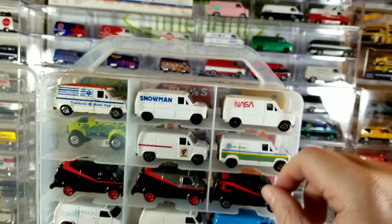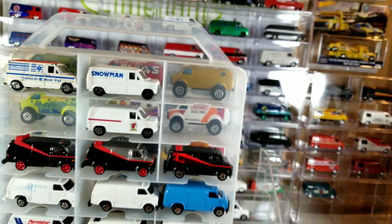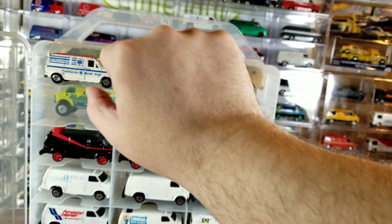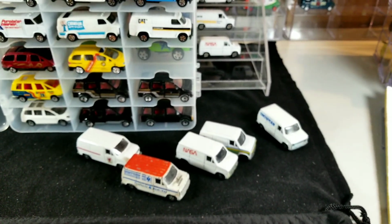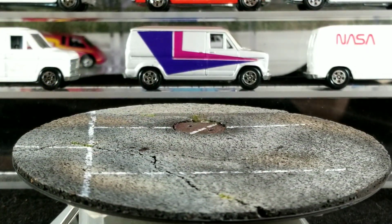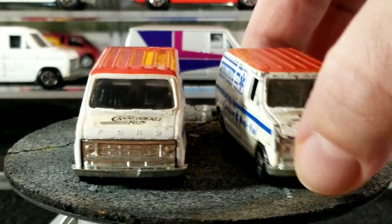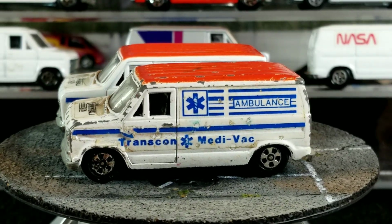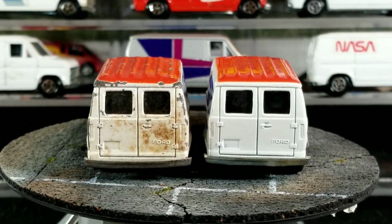So I'm going to grab these out so we could check them out in detail, and we'll compare them to the ones that I got today. See which one is better, which ones I should keep. Alright, well, why don't we start off by comparing a couple of the ones that I got today with ones that I had in my collection already. This one here on the right is obviously pretty beaten up, and that's one that I've had in my collection.